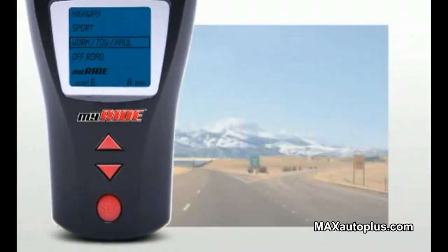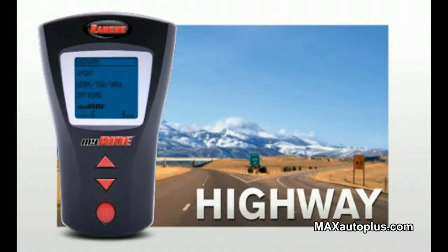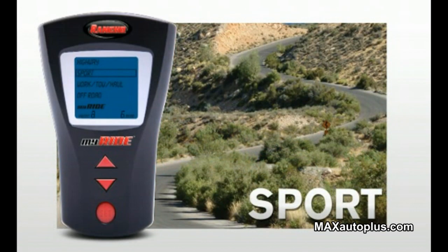Let's check it out. Highway adjusts the front setting to 6 and the rear to 3 and balances out typical highway vibrations. Sport offers a faster, quicker response for more rugged environments. This sets the controls to 8 in the front and 6 in the rear.